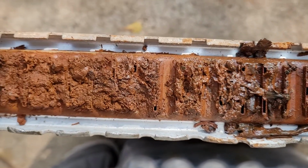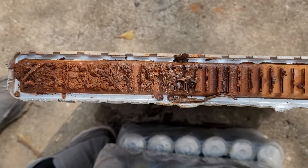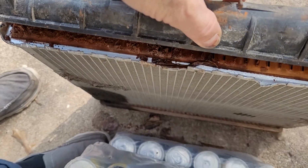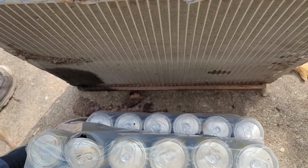No good. It will kill your engine and blow your head gaskets. Never use a radiator with water only. Always use your antifreeze. Check your recommendations and use antifreeze.